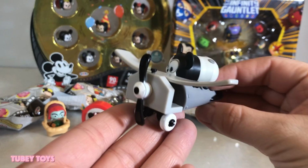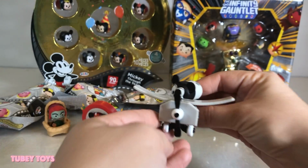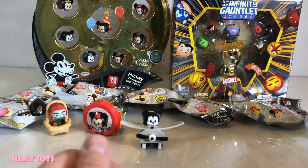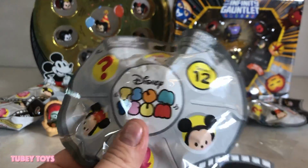This is so cool. I think he's a really, really cool mystery pack. Yeah. So far, so good, guys. No duplicates so far. Well, we probably will get some duplicates because I did get 10. Okay, this is a big chunky one.